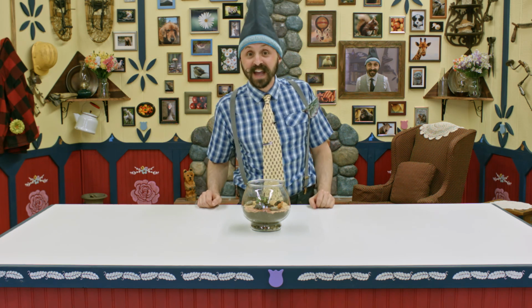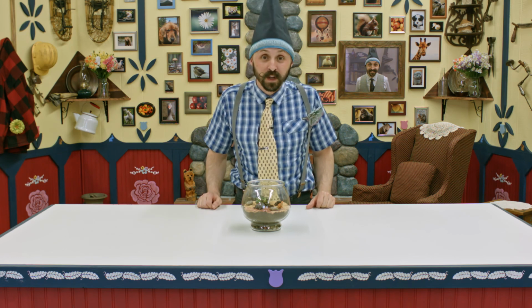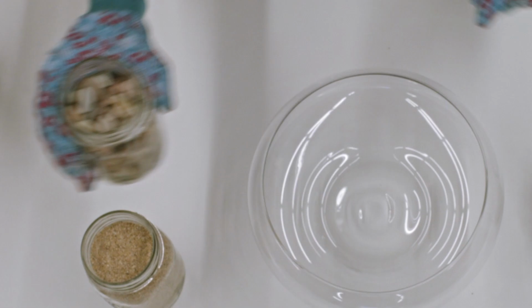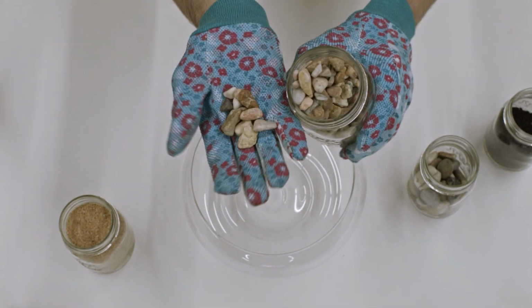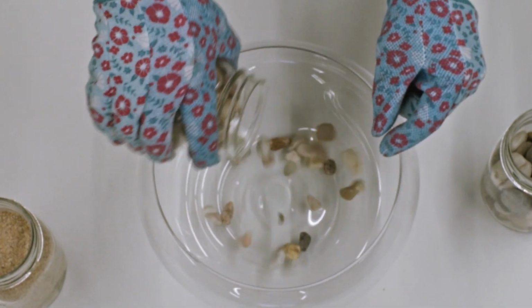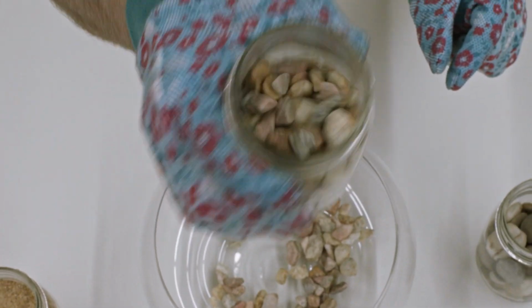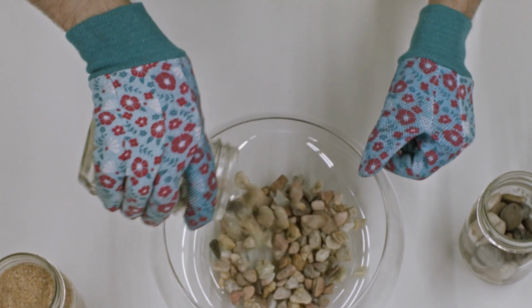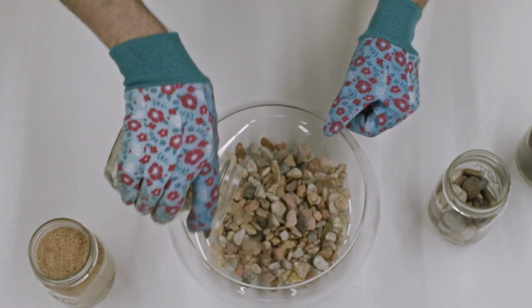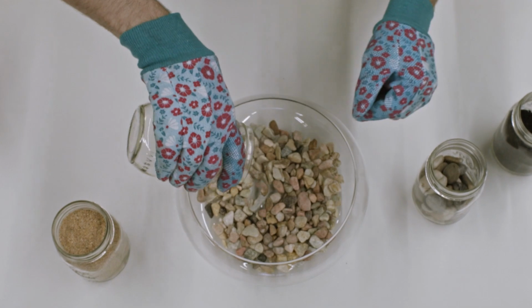This is a terrarium. A terrarium is a glass container that holds a miniature habitat. Let's build one together. Okay, now to start, grab your pebbles. Some small ones, like these, will do just fine. Place them at the bottom of your empty container to make the first layer of your new terrarium. These pebbles will allow any excess water in your new habitat to drain.